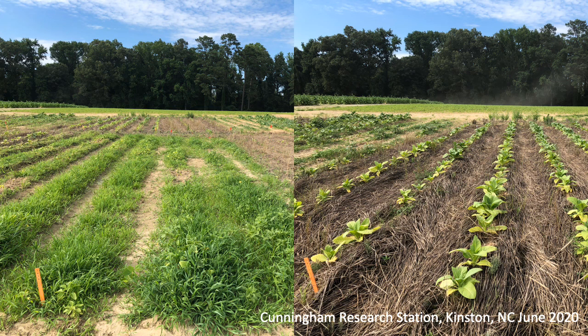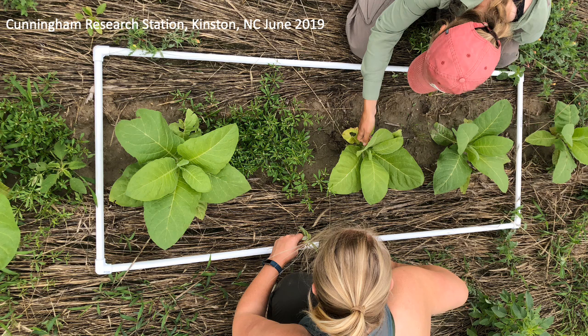About a month after transplant, we collected weed emergence data in each location. We used custom quadrats that allowed us to collect weeds from 1 square meter between the rows where the cover crop had not been disturbed, as well as in the row where it had been opened to allow for transplanting.